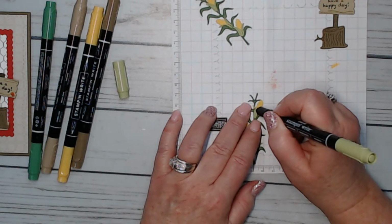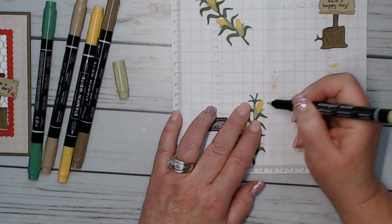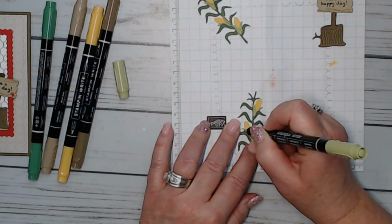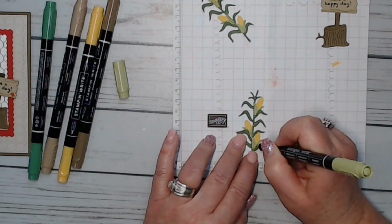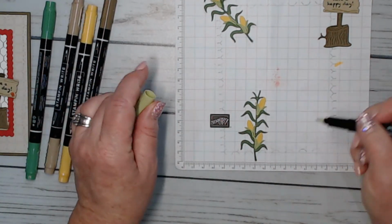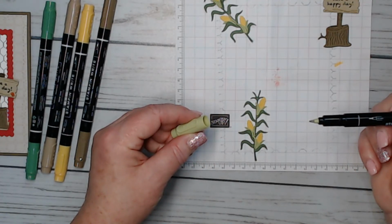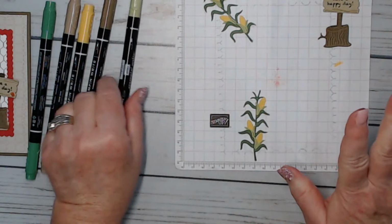All right, so again, that's why I say the markers are huge, and I don't know if they're still on back order or not. I should have looked. But definitely worth getting. Okay, I don't color with the markers like to color. Carol, they are truly worth it.